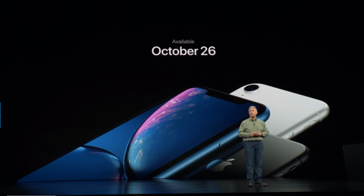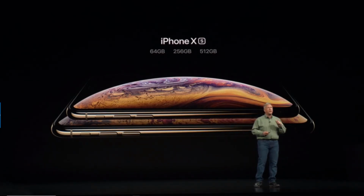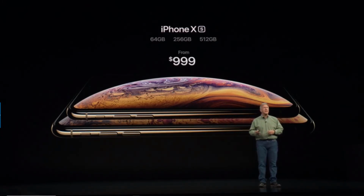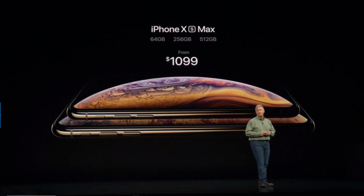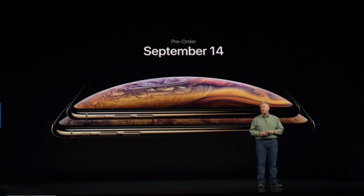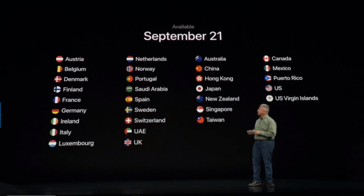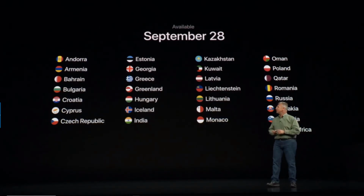iPhone XS will come in 3 configurations: 64 gigs, 256 gigs, and that new 512 gigabyte storage capacity. It starts at $999. And iPhone XS Max, same 3 configurations with its larger screen, larger battery, will be just $100 more, starting at $1099. So for iPhone XS and XS Max, you can start pre-ordering on Friday, September 14th, and they'll ship a week later, September 21st. And it'll start shipping in all of these markets. A nice long list. But if you don't see your favorite location there, don't worry, a week later, it'll start shipping in all of these locations as well.